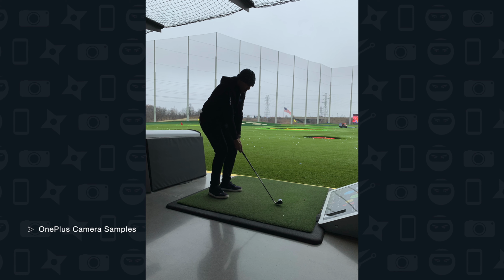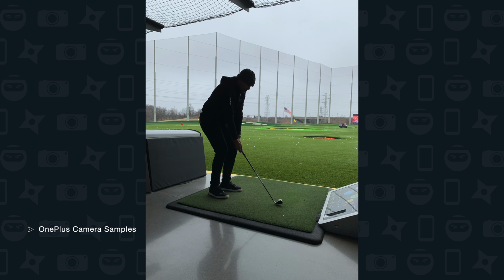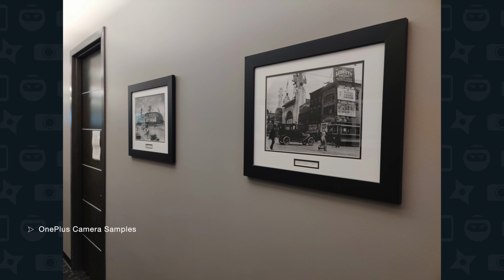In general, the shutter speed is pretty slow on the OnePlus 7 Pro. If you're taking pictures of something with a lot of activity, maybe a kid running around, or in this example, a golf swing, you're missing out on a lot of extra frames, whereas the iPhone XR kept up pretty well.